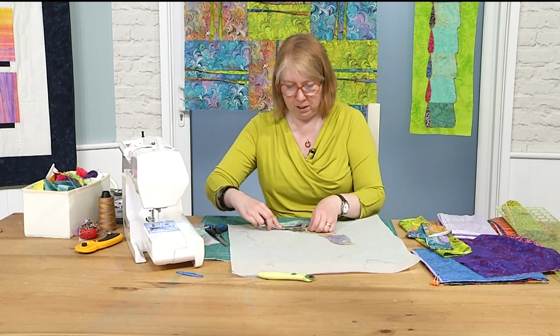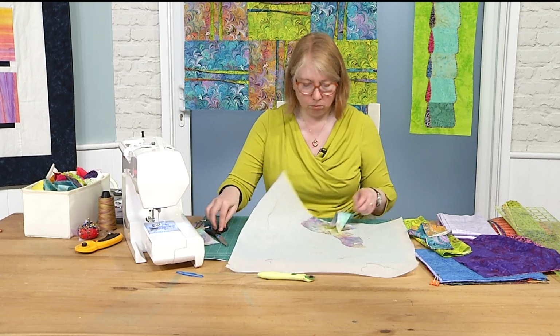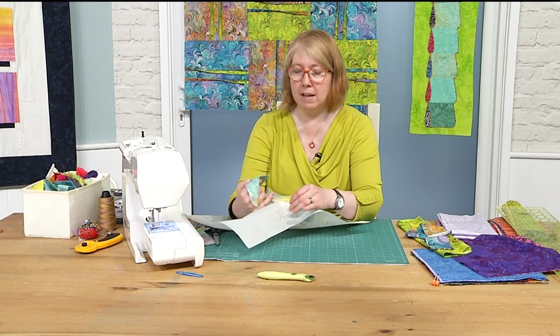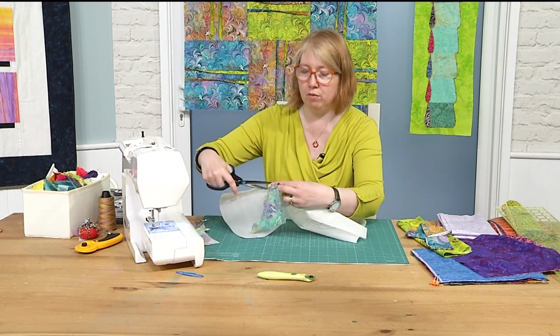Right. This is a good big piece to be cutting around. So I'm going to just show you with the other scissors how to do this now. If you haven't got applique scissors, fold back that piece and then hold it back with your fingers so that you don't cut it off.